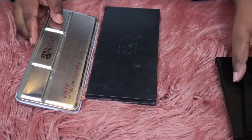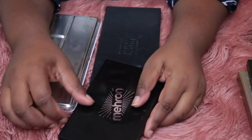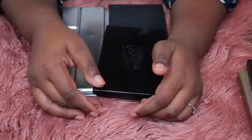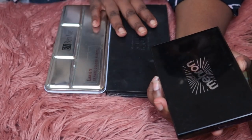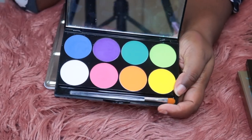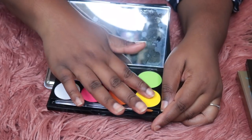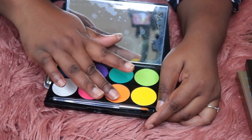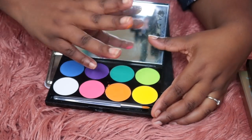Now these eyeshadows are from the days that I used to makeup model. This is probably going back 3 years ago now, because these are all makeup artist brands. So Maron, I forgot that I had this. I'm not even kidding you. Look how bright, see how pigmented. I think you can use these wet as well, if I remember correctly.